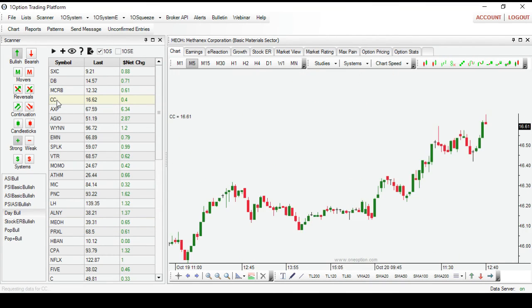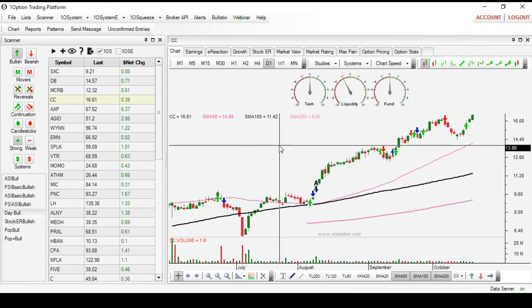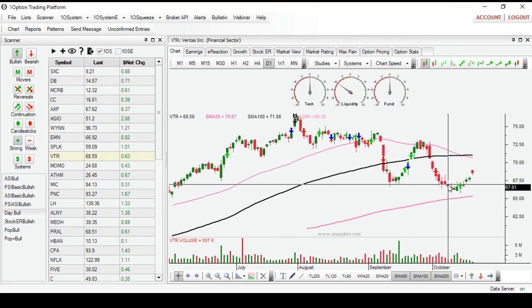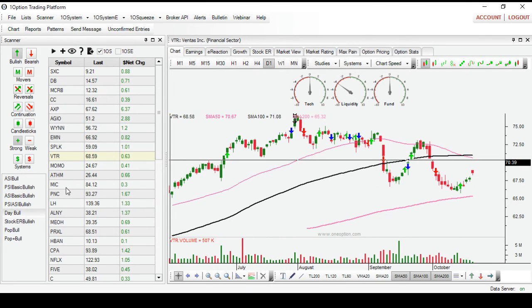CC, I don't think we've looked at that one. So we're going to keep looking at stocks that are popping up to the top of the list here. This is what I do. Spend the day, take a look at it, see what's coming up. There's your compression. There's your buy signal. Not great volume, but it's got the other ingredients for a decent trade. Take a look at VTR. Coming off of a base in here. Didn't really compress. It kind of came down and just bounced, so not too excited.